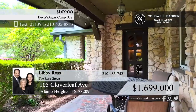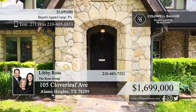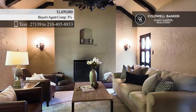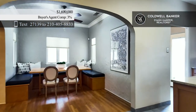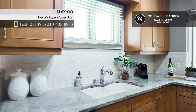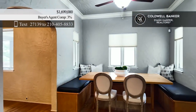Welcome to this stunning Tudor-style estate. It offers a spacious living area, an island kitchen, and a generous formal dining room. Enjoy an executive study with built-ins, a cozy secondary living space, and four bedrooms, plus a hidden bonus room upstairs. Wander out back to view the sparkling pool, landscaped patios, and a detached garage with an air-conditioned bath. Call Libby Ross of The Ross Group.